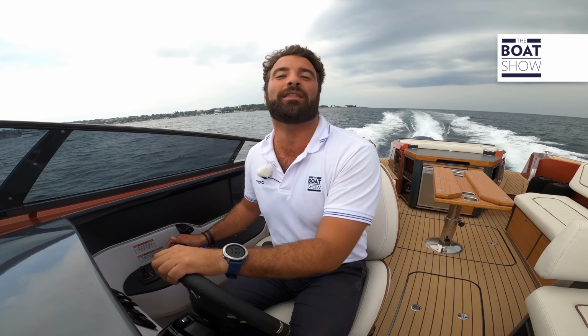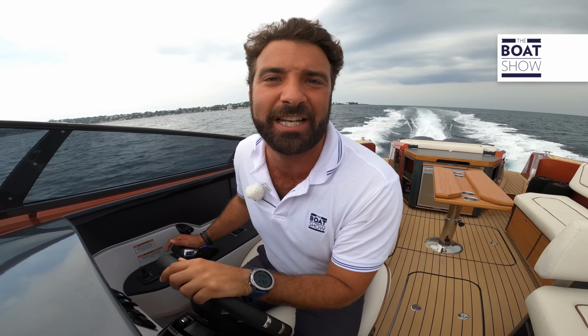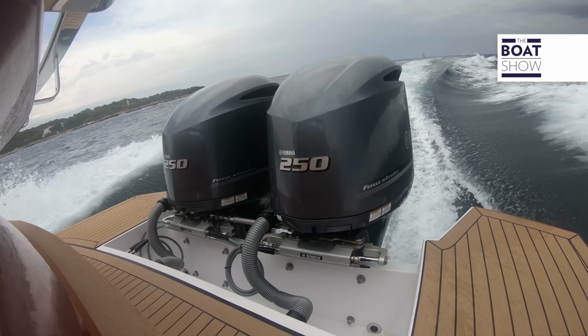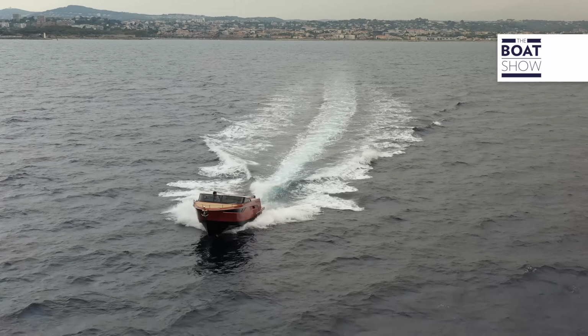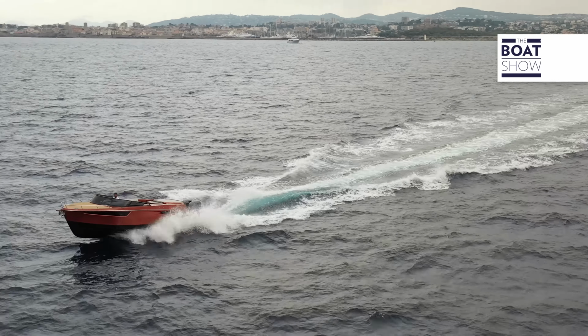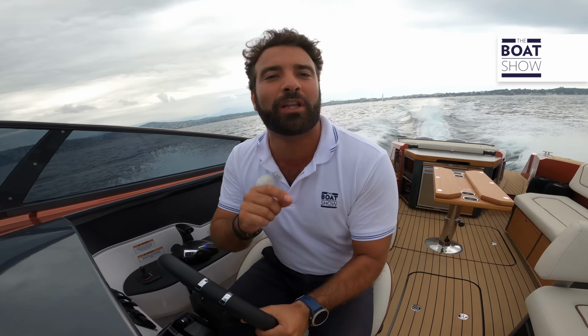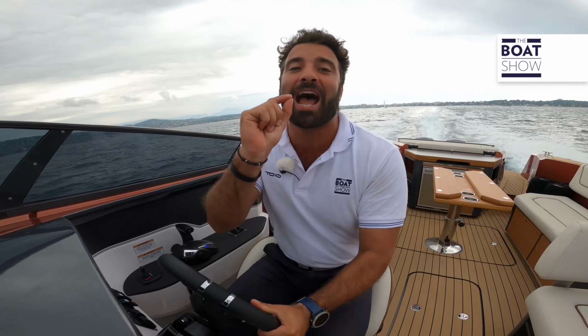Today on board we have two Yamahas with 250 horsepower each. That's a total of 500 horsepower for this new ALFASTREET 32 outboard. As we mentioned before, the design is by the Italian Studio Teruzzi Design, but the hull was designed by Studio Navalhead by Andrea Agrusta.